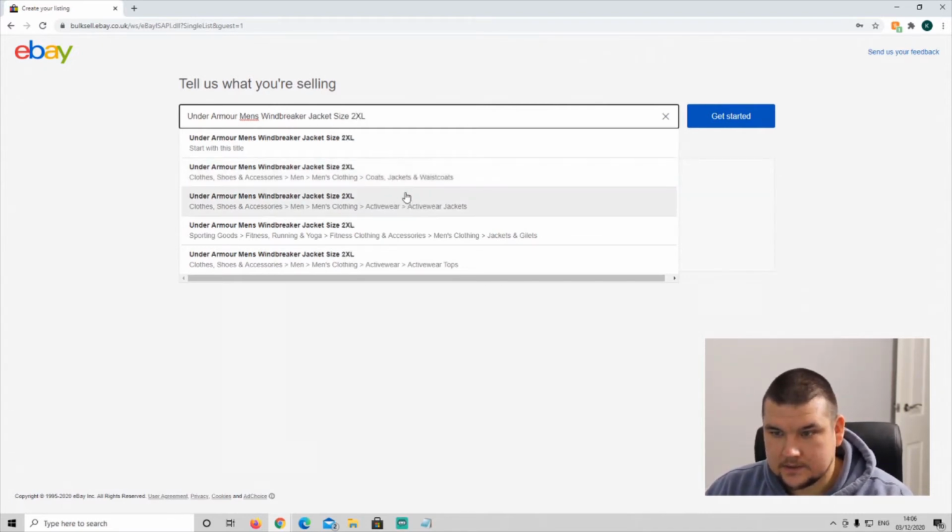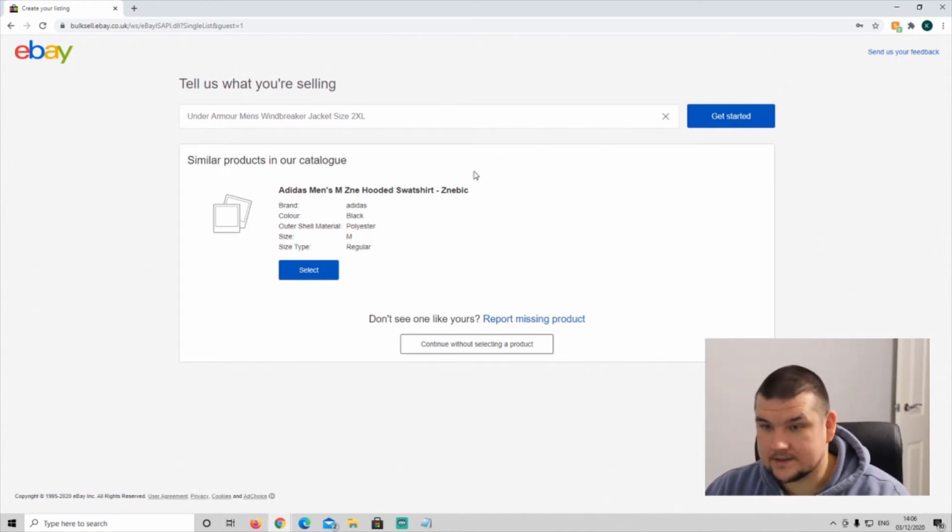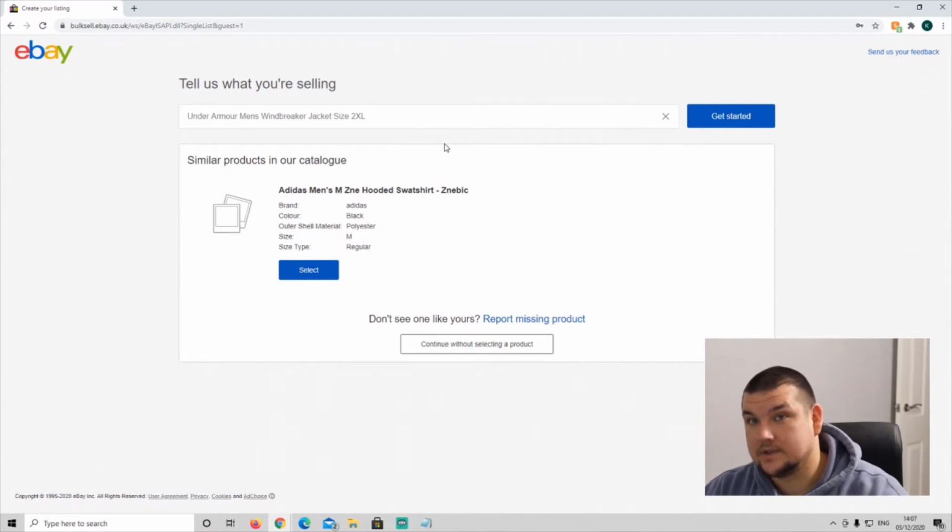So as a category we'll go to coach jackets, waistcoats. No, we're going to go to activewear jackets. That's more accurate. You can also add a second category if you want your product to come up in 2 categories, but just keep in mind it's going to cost you double for the listing fee. Yeah, we're just going to put it in one category for now.